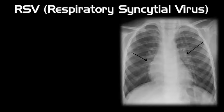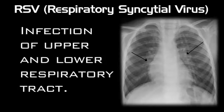RSV stands for respiratory syncytial virus, and respiratory syncytial virus is the cause of a very frequent infection in babies and children actually under the age of 5. The RSV infection is an infection of the upper respiratory and lower respiratory tract. To a large extent, the signs and symptoms of that infection depend on your previous exposure to it. It's an interesting infection because you can get infected with it over and over again. Just because you've had it one time doesn't mean that you can't get it again. The issue is how you respond the first time you get the infection.